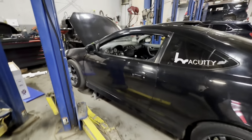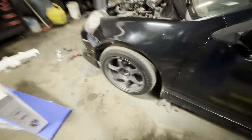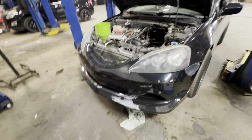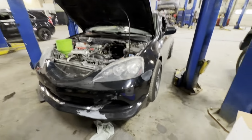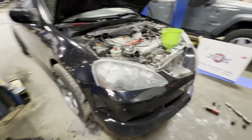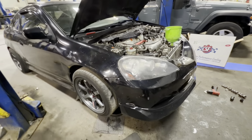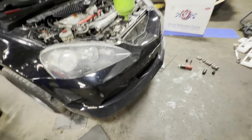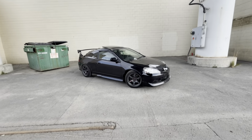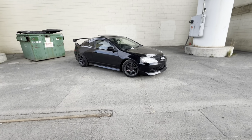All right, so just finished up bleeding the coolant. If you guys know anything about K-series motors, they actually take a long time to flush or bleed, burp the system, whatever. So the trick is to have the front end raised, and you burp it out that way. But like I said, just finished up burping it, and now we're gonna clean everything up, and I think that's really it.